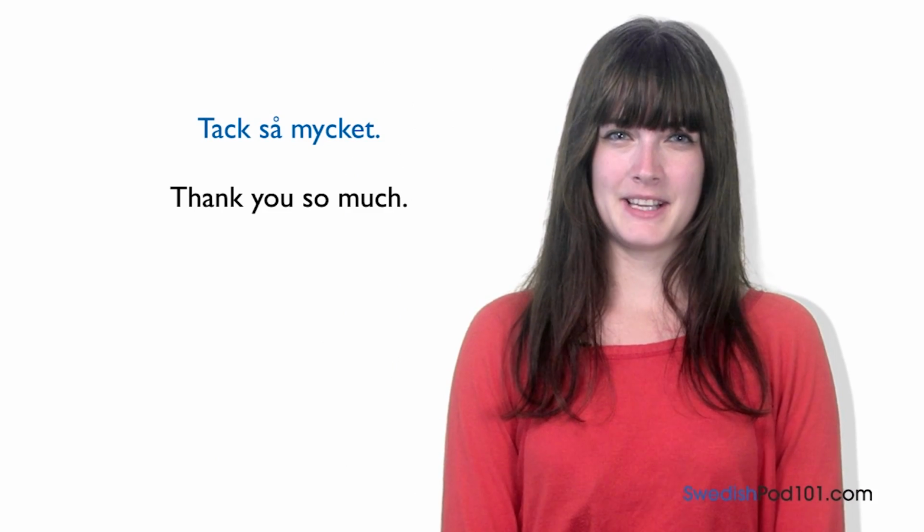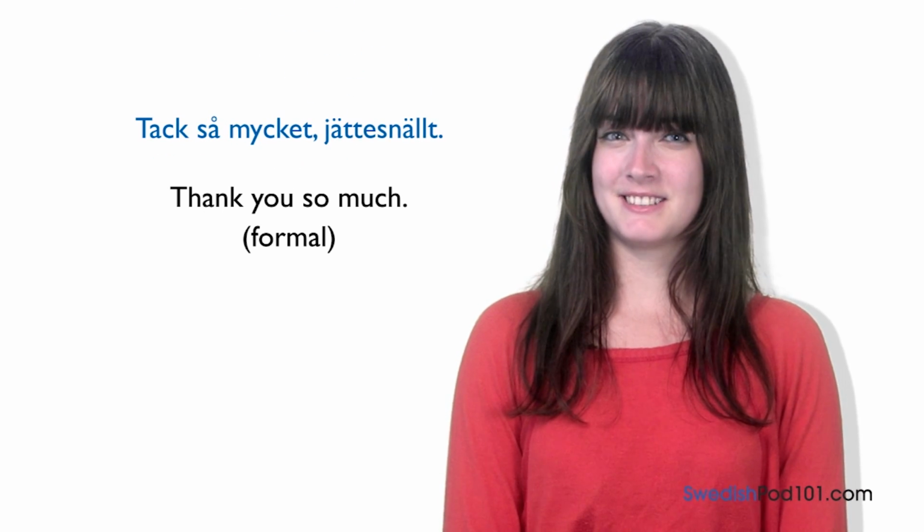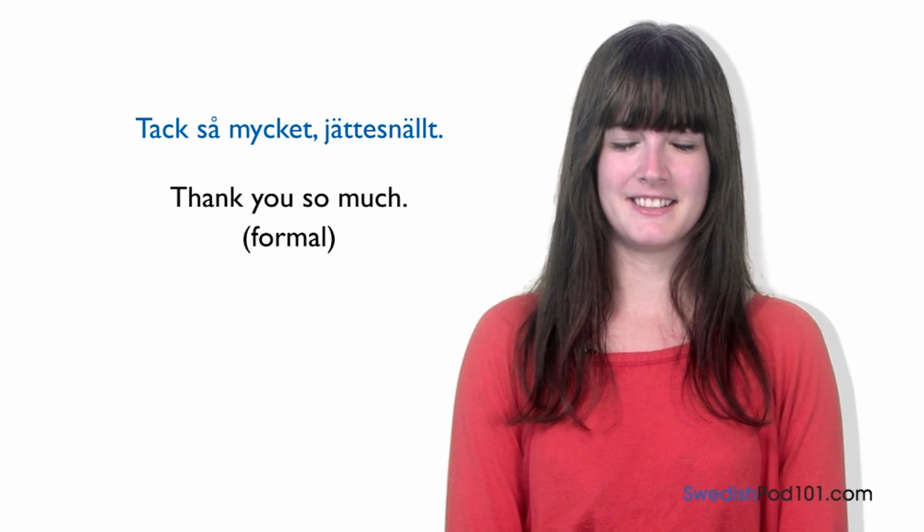During the last lesson, we didn't mention anything about formality in speech in Swedish. However, there are some subtle differences in how you will be perceived by others. Tack is a casual way to thank someone. Tack så mycket expresses more gratitude and is thus more formal. A longer and more formal phrase which expresses a lot of gratitude will be tack så mycket, jättesnällt.